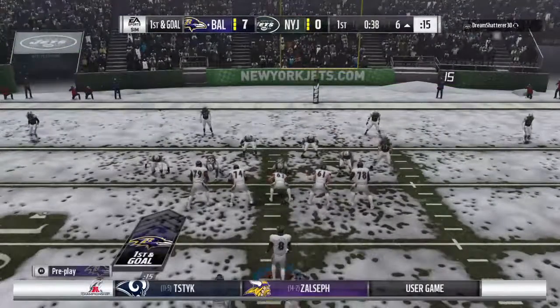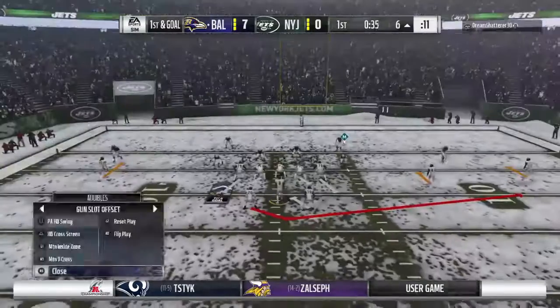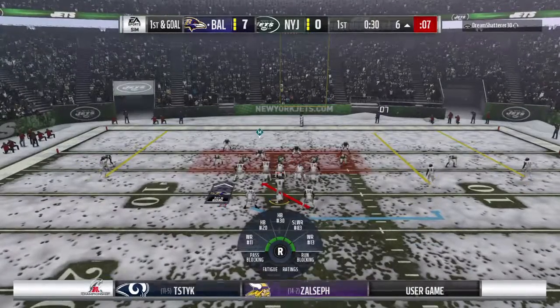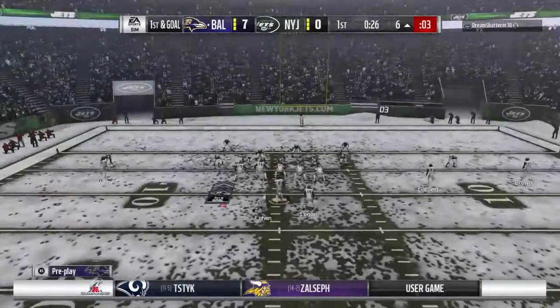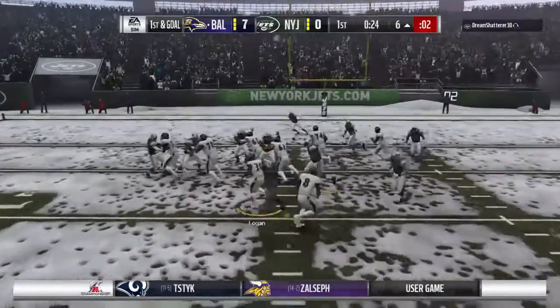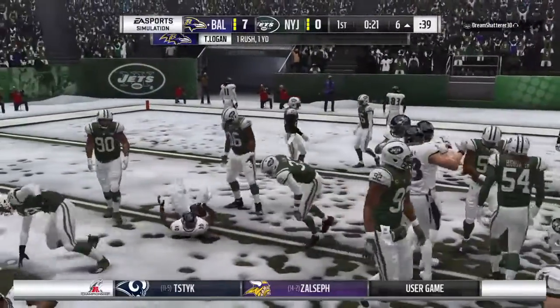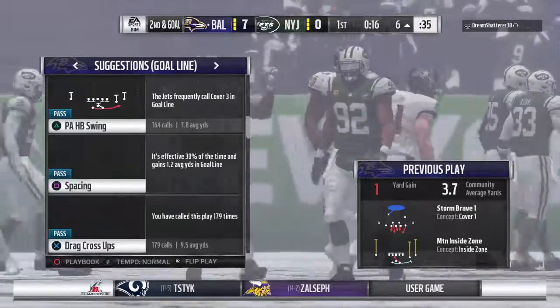It's 1st and goal just outside the 5. They'll try and run for it on 1st and goal. And he'll be stopped just outside the 5 at the 6. It's a gain of a yard, and it'll set up 2nd and goal.